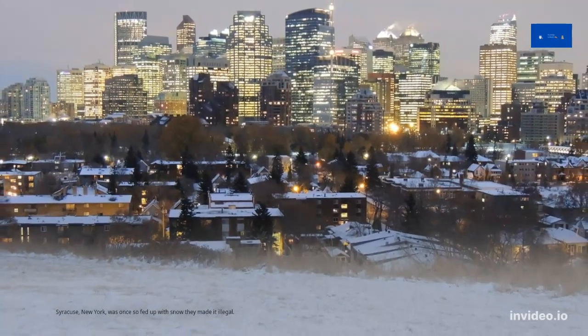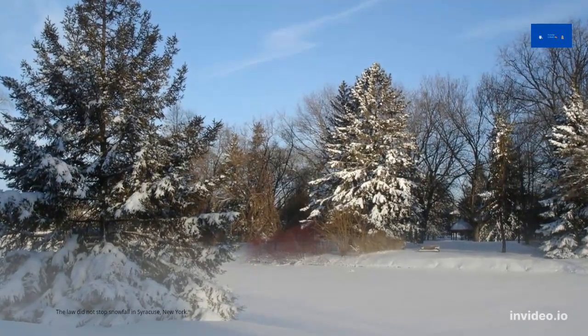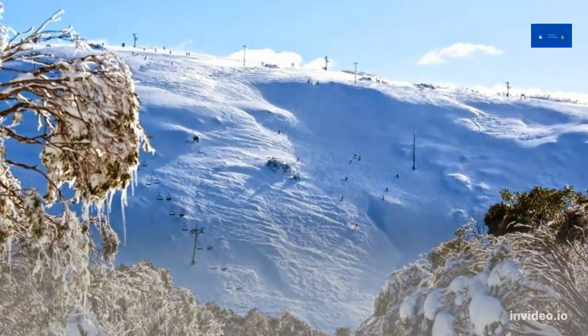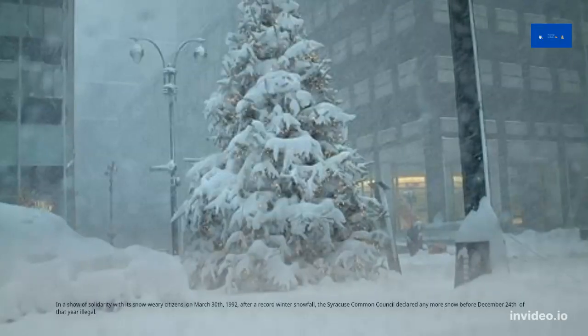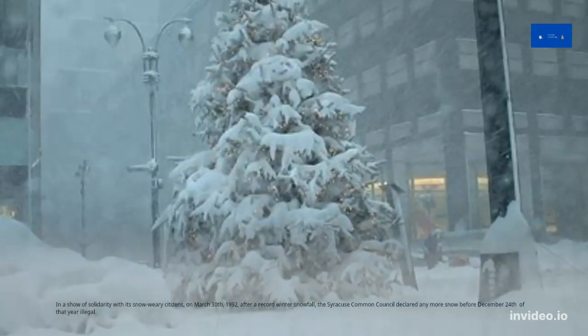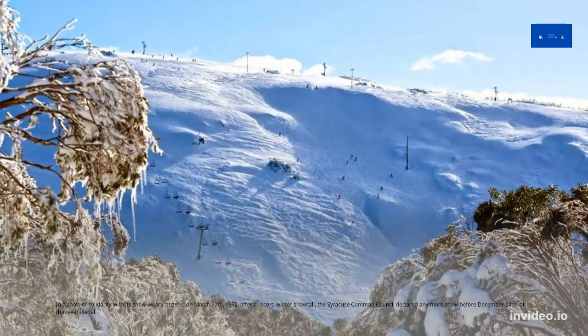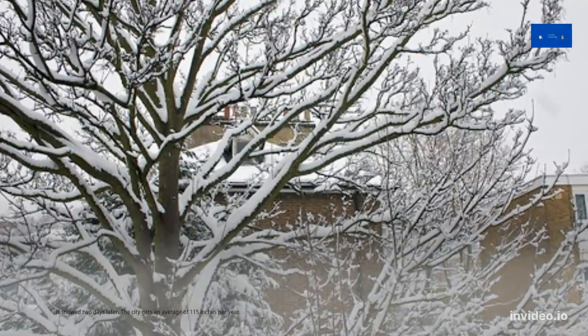Syracuse, New York, was once so fed up with snow they made it illegal. The law did not stop snowfall in Syracuse, New York. In a show of solidarity with its snow-weary citizens, on March 30, 1992, after a record winter snowfall, the Syracuse Common Council declared any more snow before December 24 of that year illegal. It snowed 2 days later. The city gets an average of 115 inches per year.